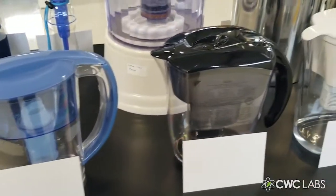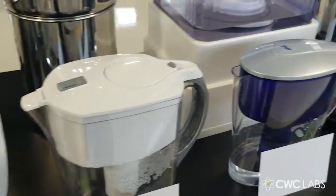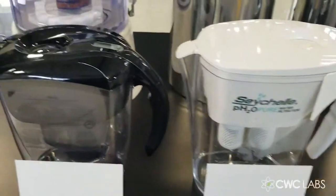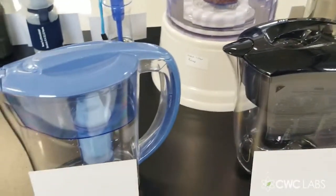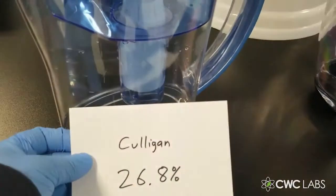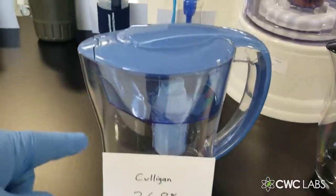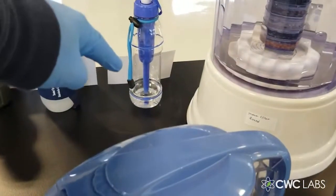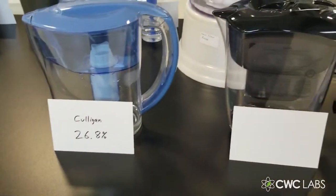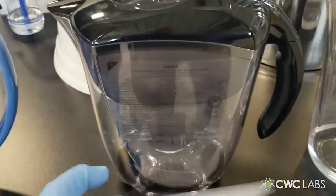Now we're going to look at the water pitchers. All these different brands here, Culligan, Pure, Zero Water, Seychelles, and so on. These also removed more glyphosate than I expected, and as a group they performed much better than the water bottles. But here's the poorest performing one, which is the Culligan, at 26.8% removal, which is actually very similar to the low-end water bottle over there that only removed 21% or so.